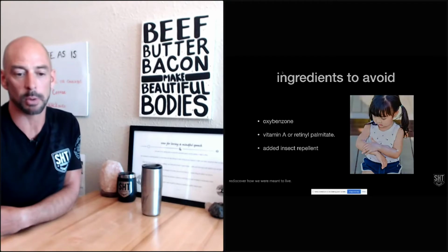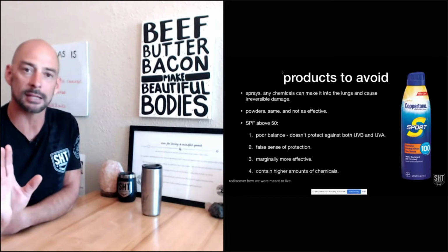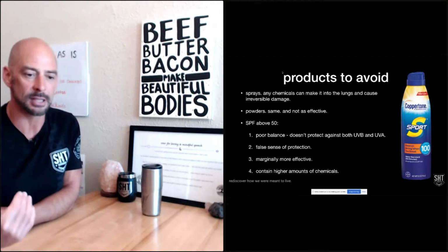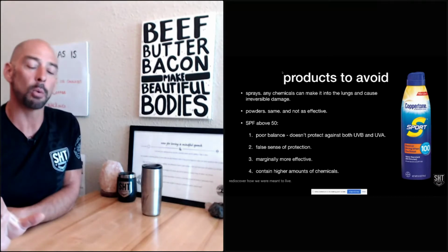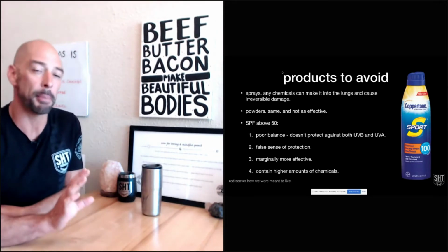So these are things that we want to avoid. The types of products that we want to avoid are going to be sprays. I know that the sprays thing is super convenient, but because it has more of a potential to get into your lungs, it's definitely something that we want to avoid. And then powders for the same reason. What we're looking for are those lotions, okay? And then we also want to avoid any SPF above 50.